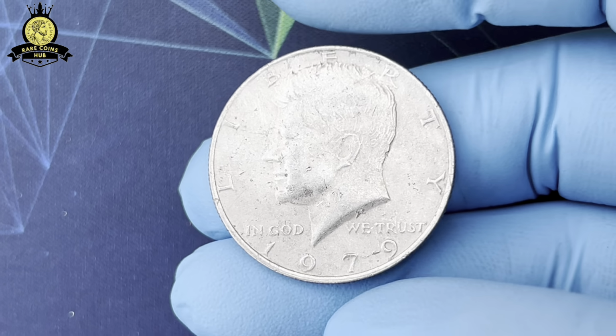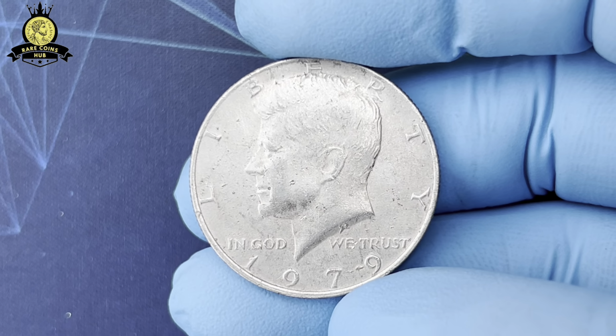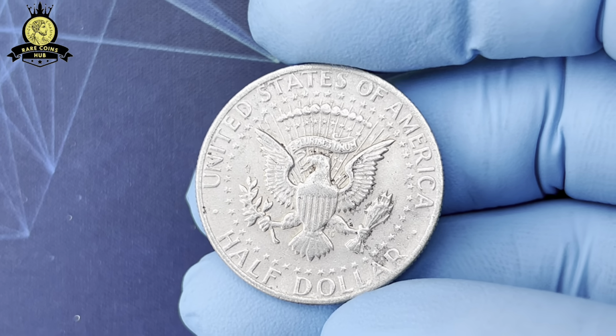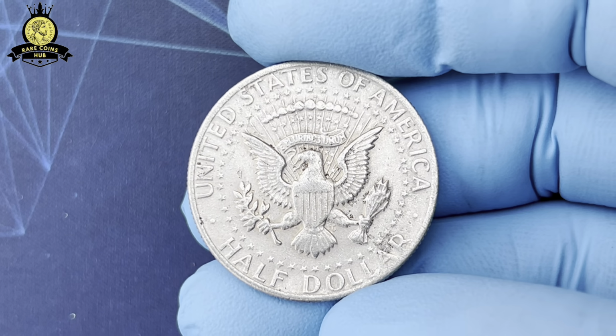Another notable case involved a man from Arizona who had kept a high-grade 1979 D half-dollar in a frame since childhood. Decades later, that very coin, untouched by time and secured from environmental damage, brought in over $100,000 due to its exceptional strike and flawless surface.